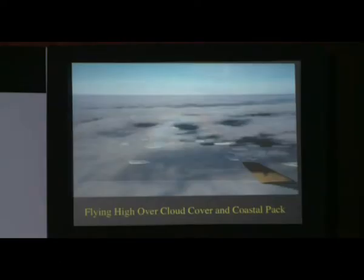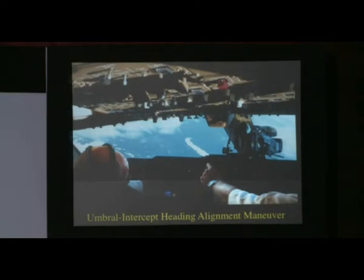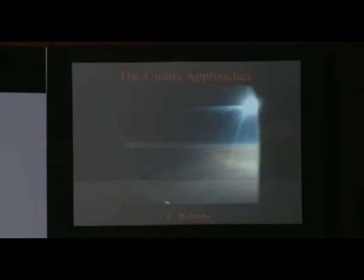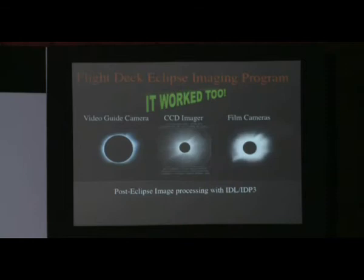We had beautiful clear skies over the coastal pack ice as we proceeded inland. Our heading alignment maneuver to get us on track for the umbral intercept. 35-degree bank in a 747, which is a really fun thing to do. This is the perspective from on the flight deck. And so throttled up for the totality run, fired up the imaging program. Here's that camera platform being suspended on a single bungee cord behind the pilot's head, which also made him a little bit nervous. And the Umbra approaching from behind the airplane.